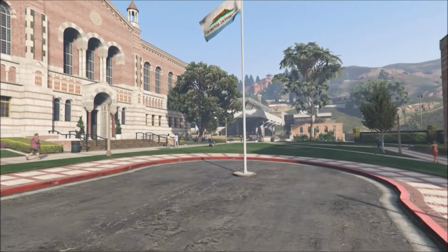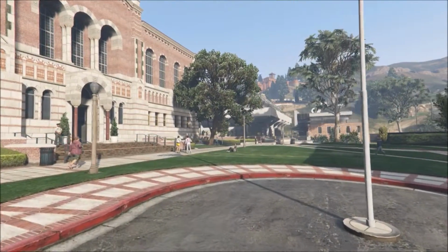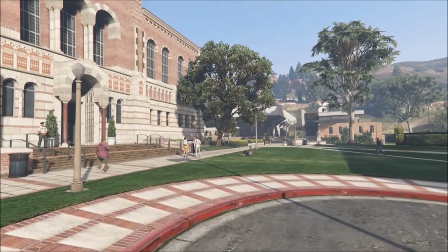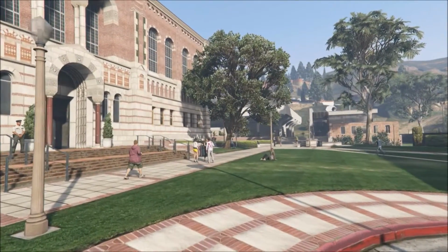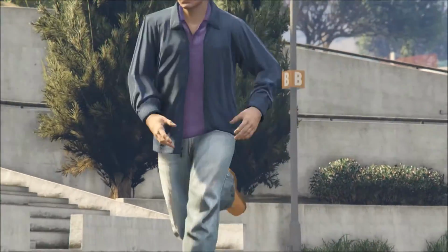This is MrDeadlyMatt and I am back on GTA bringing you back another character customization outfit. What I've got for you guys today is Billy Madison from the movie Billy Madison. It's starring Adam Sandler, so without further ado guys, here is the character. If you haven't seen the movie, go ahead and watch it.